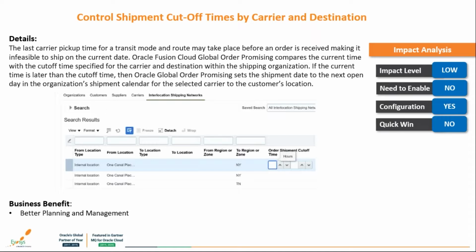And the business benefit: this leads to better planning and management. In cases where we know the cutoff time for a particular carrier, then automatically we'll be able to decide the scheduling and the shipment dates, which will ultimately lead to better planning and management of goods. And the impact analysis: again, this is a low level impact. There'll be some configuration, one of them being this shipment cutoff time, which we'll need to mention against the carrier. There is no need to enable this feature, and this is not a quick win.